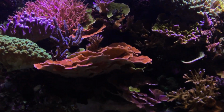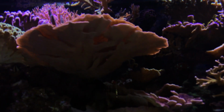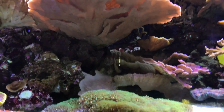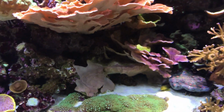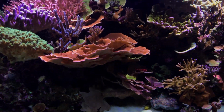And this Montipora is just huge. You can see from underneath how huge this thing is, which is awesome, but the downside is it's kind of shading everything else down underneath, so everything under it's not doing so well, but everything up top is doing great. So I don't know, maybe I'll have to cut that back a little bit.